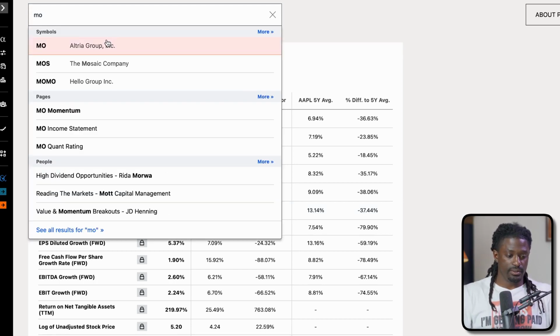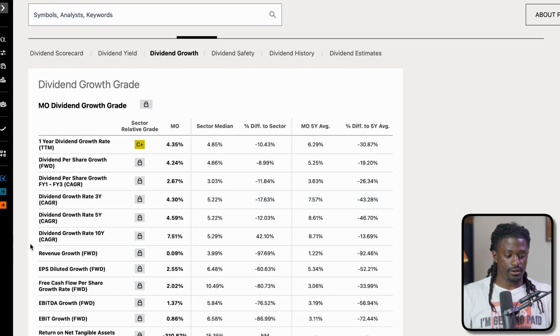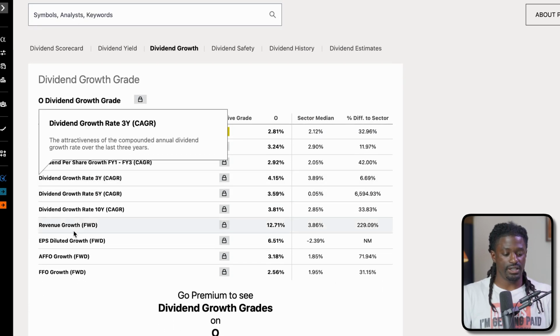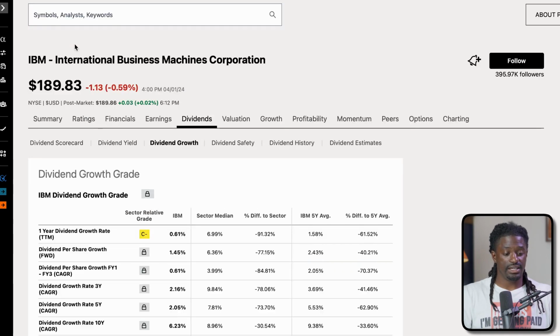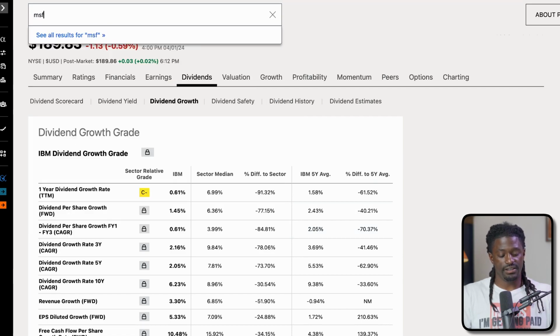Let's pull back up MO, Altria Group. There it goes, the 10-year growth rate for MO: 7.5%, not bad. I mentioned ticker symbol O is probably not going to be as high because they're a real estate REIT. 10-year growth 3.81%. It's not the best. IBM is a pretty good one that I like. IBM has a growth rate over the last 10 years of 6.3%, a little lower than what I expected, but it's not bad. Microsoft, MSFT.